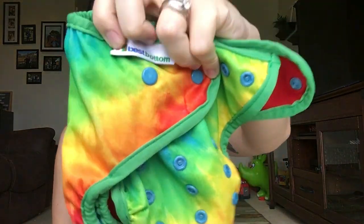I also recommend getting reusable diapers for swim. So you might not do cloth diapering, that's fine, to each his own, but I really, really like these Best Bottom brand cloth diapers for swimming. Now, it does not have an insert in it, so you obviously want to put this on your kid when you get to the pool, because if not, it'll just seep through.